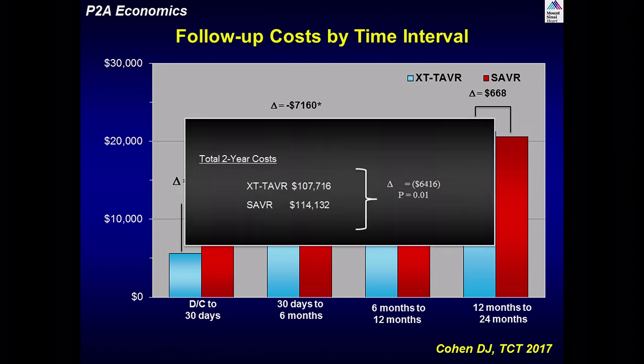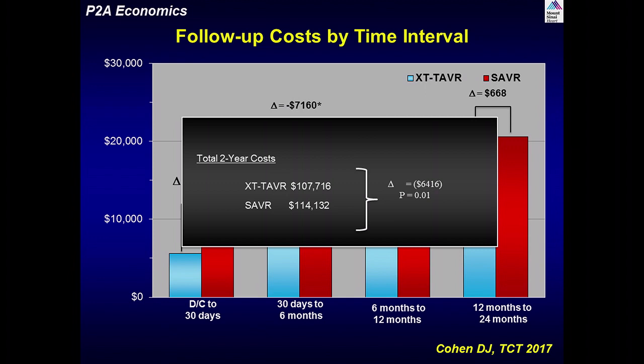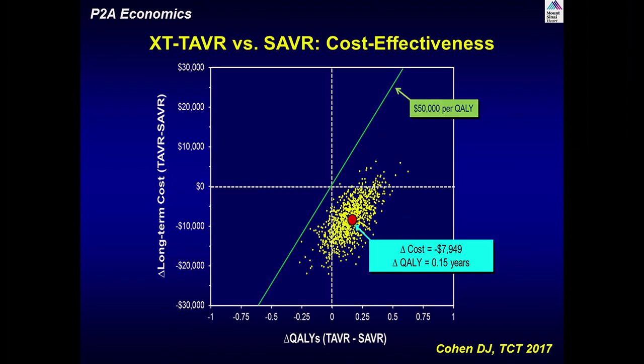Next. So overall, there was about 6,000 cost advantage of the TAVR at 2 years compared to surgery. Not in-house. In-house were about 15,000 higher within the TAVR, but clearly lower overall. Overall at 2 years was a little benefit. Next. And then, of course, you go with the quality of life, and it turns out that from that point of view, TAVR did well also with the cost effectiveness.